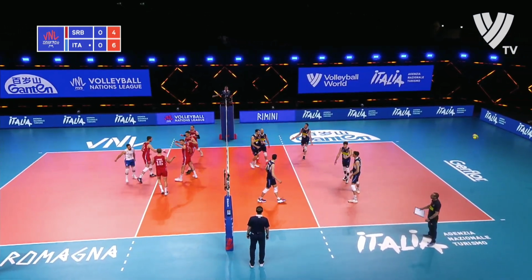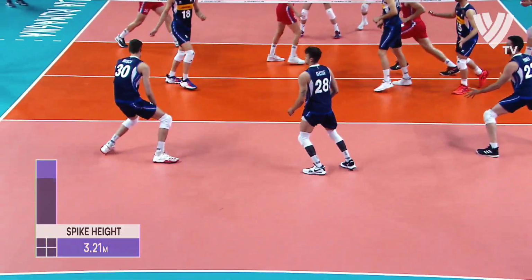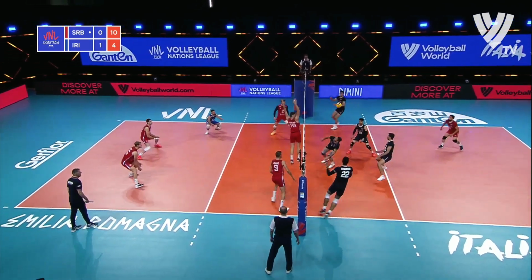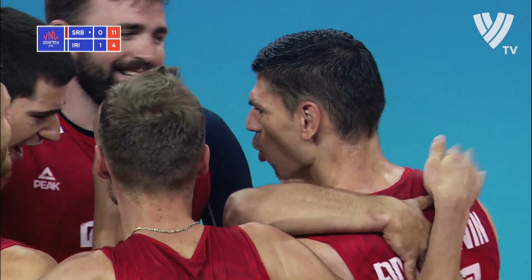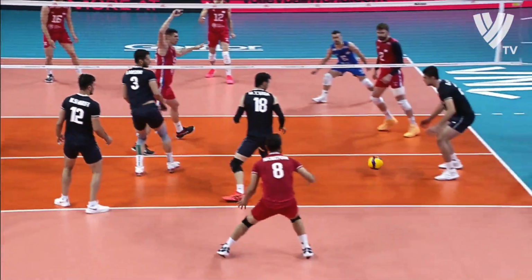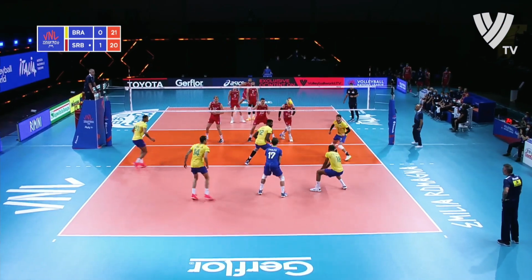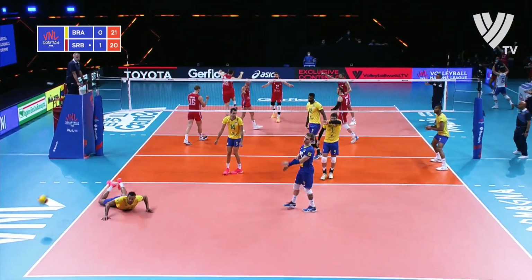Serving into the corner, quick serve. This is a real attack from Peric, another great serve. Look at that, Podroscanin, you cannot take him out of the action. Kuzmanovic. Great block.